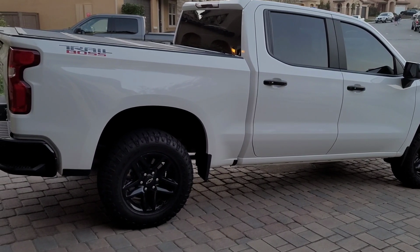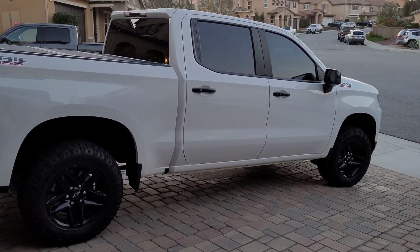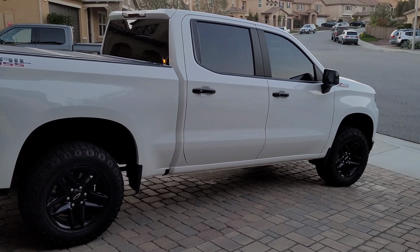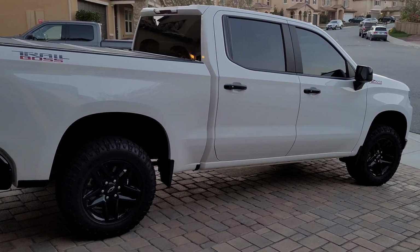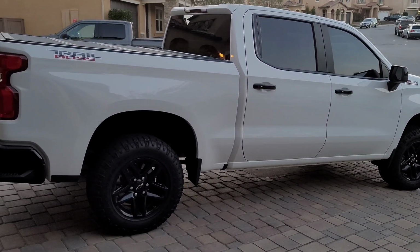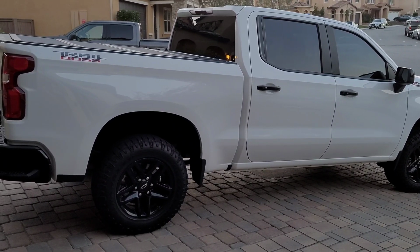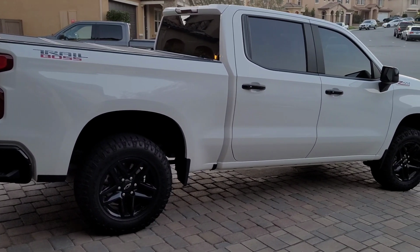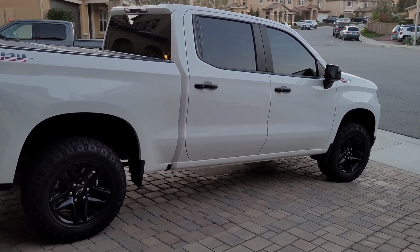But I like white. So, not sure yet what my next truck color will be. It'll most likely be white. But we'll see. I'll have to wait and see what the new colors are that come out, what new colors are available, and we'll go from there.